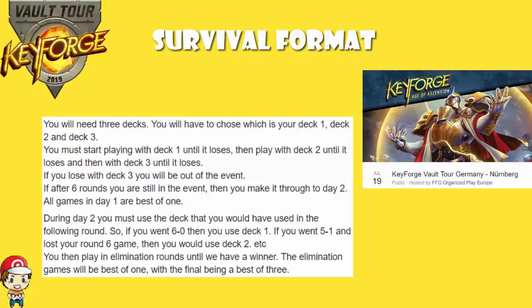What happens if you're in a game with deck 2 and it's going well? Do you continue playing the game with deck 2, knowing that winning that game will force you to play deck 2 for the whole of day 2? Or do you concede or lose that game so that you can play with deck 3? These are the kind of strategic choices you have to make in a survival tournament, which I find extremely interesting.